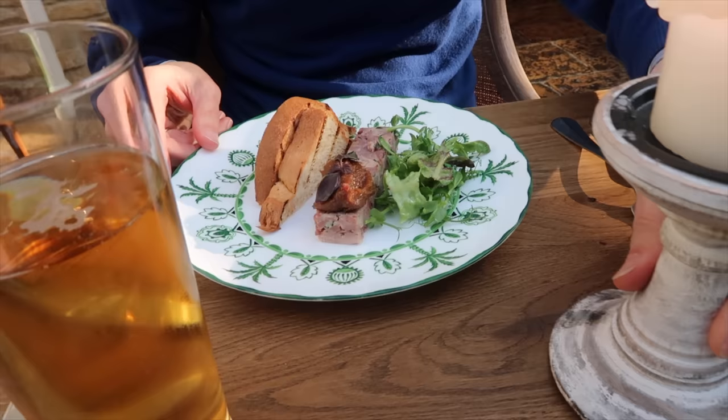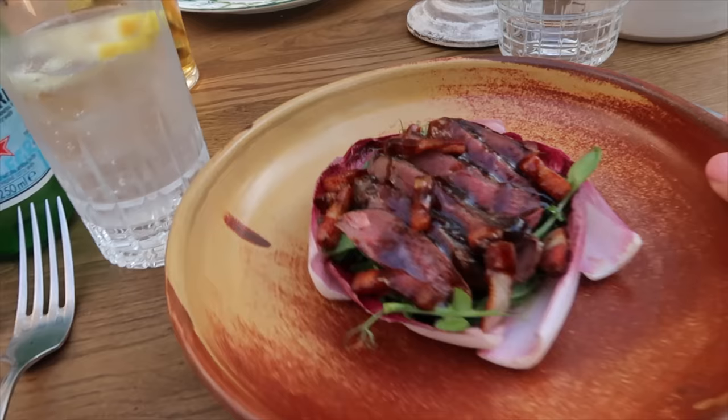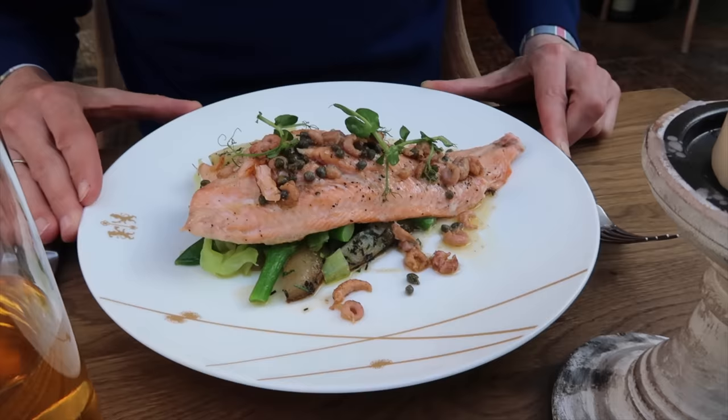So that's Jörg's starter, which is, you have to tell me again, smoked duck and ham terrine. And this is, I forgot the name. That's a pigeon breast. Pigeon breast salad. Yeah, pigeon breast salad. And it looks good. And this is a risotto, lemon and pea. Peas. And yours is a Rutland trout. Yeah, trout. It looks really nice.